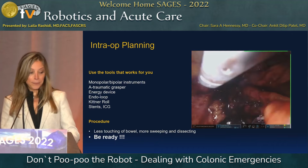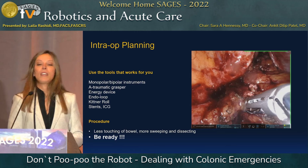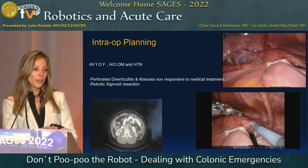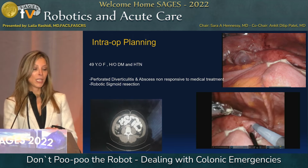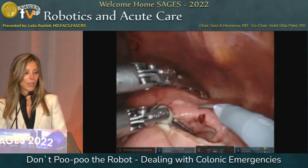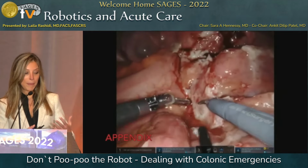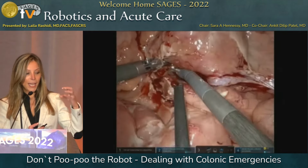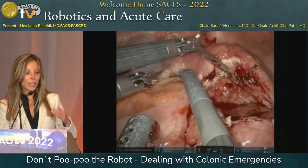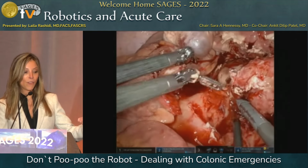And the vessel sealer is a great energy device in cases where things are really bloody and friable. This is another lady with a history of diabetes, hypertension, perforated diverticulitis with a tubo-ovarian abscess. You see the small bowel was stuck. Here's that abscess cavity. Again, all 3 arms are working together, but you're paying attention that I'm not grabbing bowel as much. It's more pulling things up, sweeping, using the side edge of my instruments to get to these abscess cavities and friable tissues.